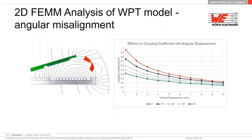Otherwise, in the worst case scenario, if there is an angular misalignment between both coils of 40 degrees and a separation of 10 millimeters, the coupling factor decays to a bit more than 10%, which means that the system is not efficient to transfer power wirelessly.